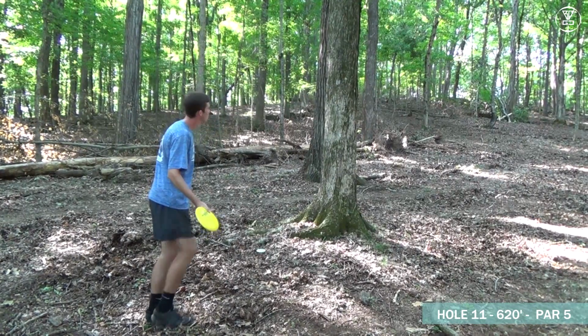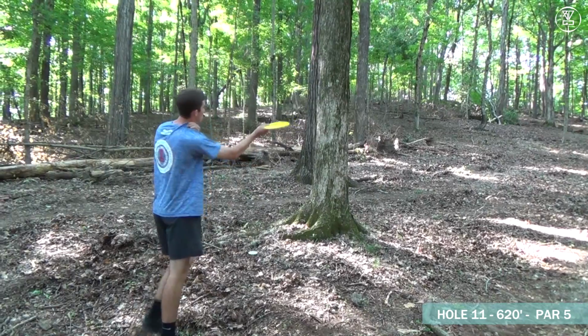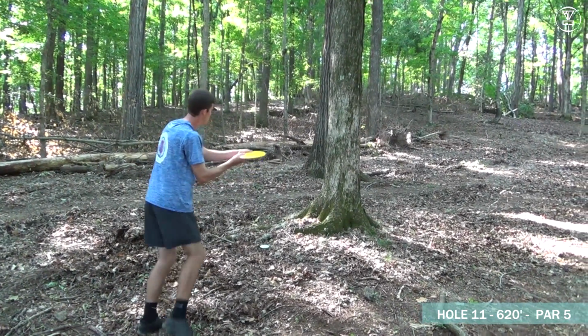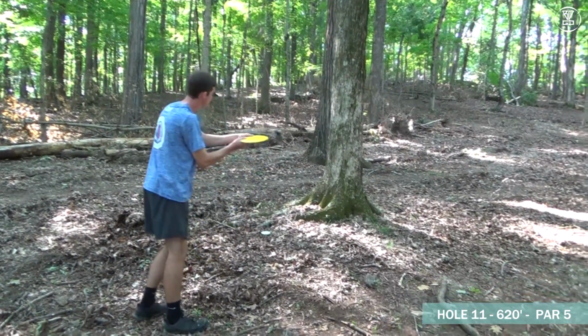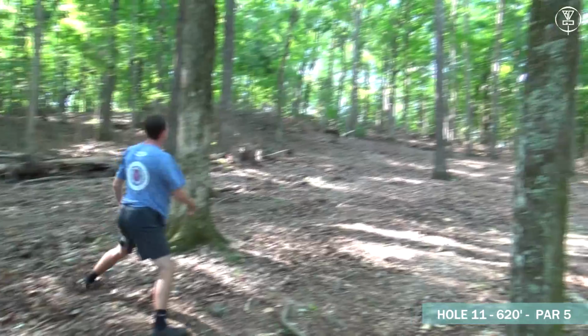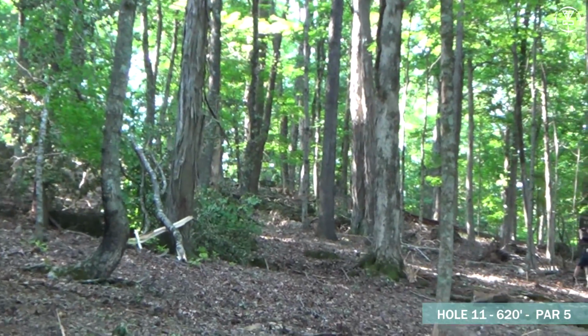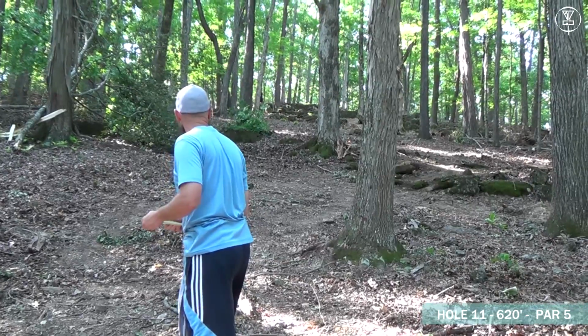You can see most of the guys here looking at some problems with footing. Collin looking at a flick. Tough flick right behind this tree there. Mm-hmm. Looks like he makes it work. Just a little bit of a skip off that tree, but didn't really cause him any problems.